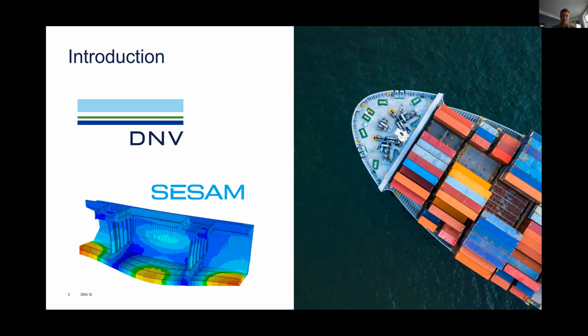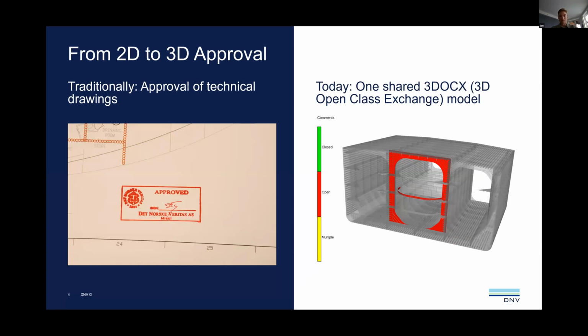Today, I'm going to talk about CSAM Insight, which is the newest program in the CSAM suite of software tools, which we're using to facilitate a new way of doing the approval process, which traditionally has been on a 2D basis, as we see on the left-hand side of this slide, meaning that the shipyard or designer produces a 2D drawing, which is then sent to DNV or other classification societies for approval. Historically, this approach has made a lot of sense because 2D is where ship designers started their work. But nowadays, of course, a ship designer will create a 3D model, as we've seen in the first two presentations.